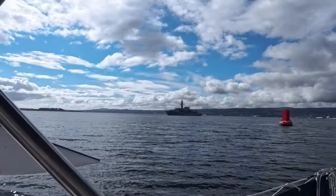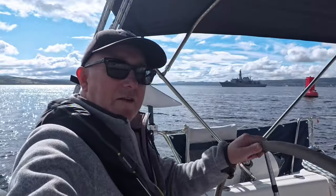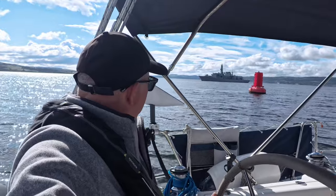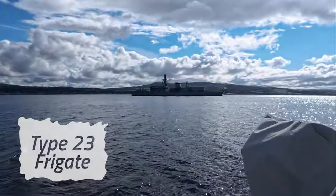Wow. Now, she's not a massive ship, but it's pretty impressive to see it so close. Well, that's not a sight you see every day when you're cruising in your sailboat. Some big old Royal Navy. I guess that's a frigate coming in.